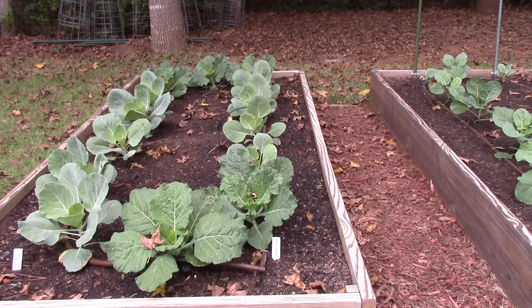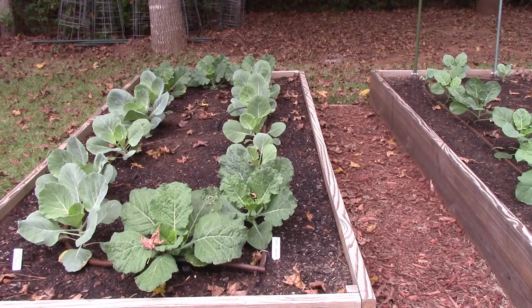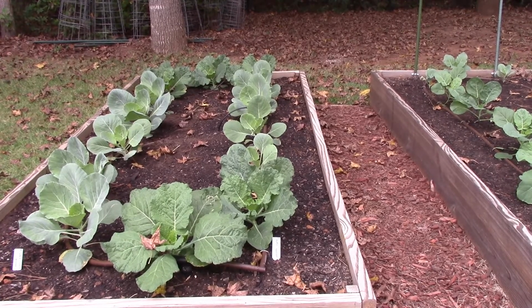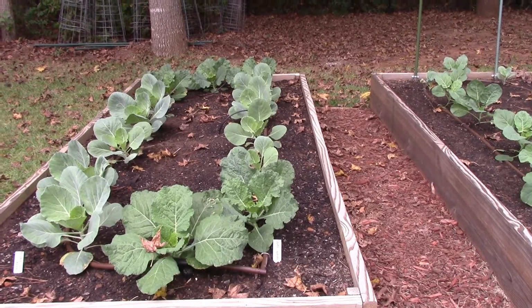And they're doing good. And you can see the leaves are falling on them. Doing real good. And I actually believe the ones out here in the outside raised beds are doing a little bit better than the ones in the Kratky in there. But like I say, you guys be the judge. Tell me what you think.